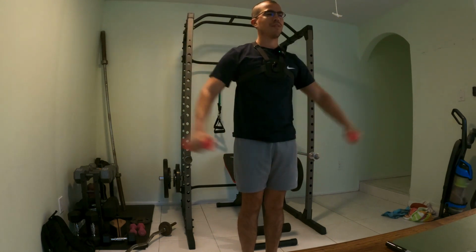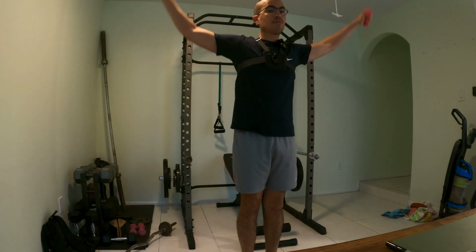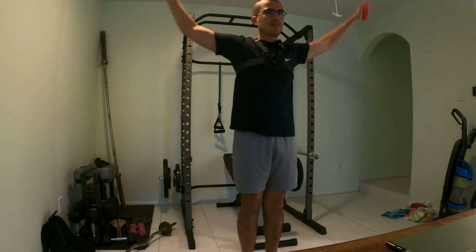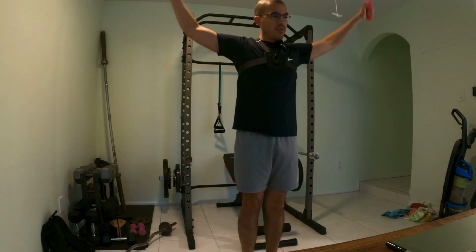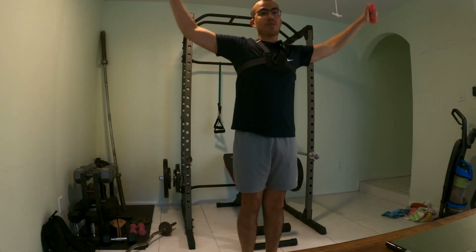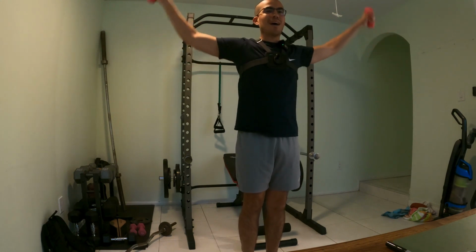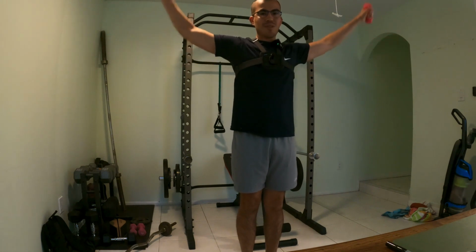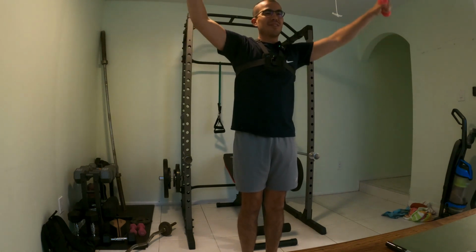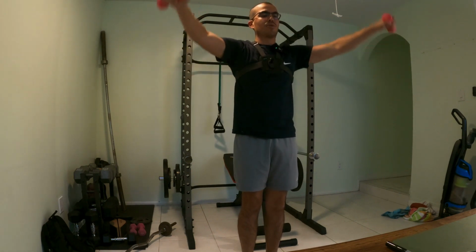Move your shoulder joint as much as you can in all different directions. You can even do some shoulder or arm circles, I guess they're called, and you'll really be able to warm up that shoulder joint. And that's really the way to do it with shoulders. I like to just do high volume, a lot of reps, and just really feel all the little nooks and crannies inside of that shoulder joint.